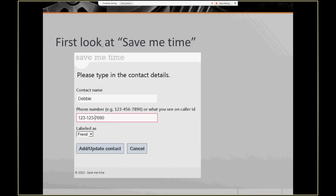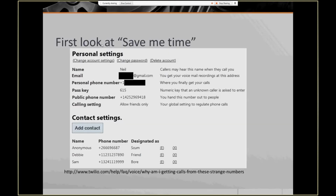And here I am adding Debbie, her phone number, and designating her as a friend. I ended up adding a few more contacts here. Of personal interest is the contact added as anonymous. It is fairly common to get phone calls from people who are hiding their caller ID. For them, the caller ID will often simply show strings like restricted, anonymous, blocked, etc.